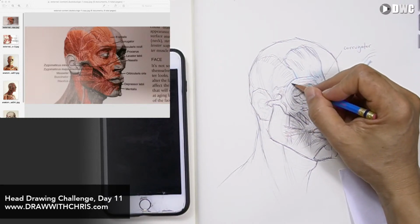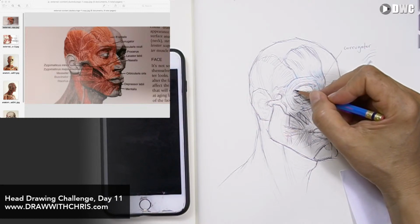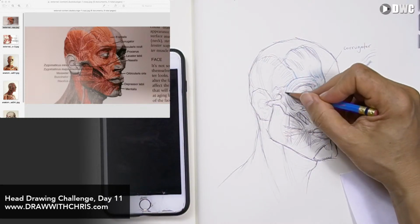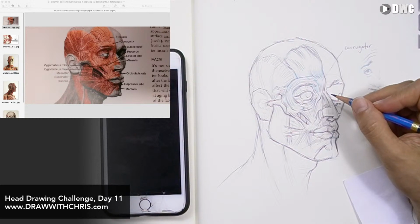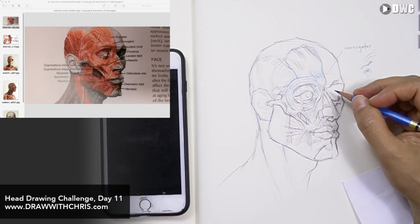So I wonder if this is part of it too. Spreads over the temple and downward toward the cheek. So it's pretty much all of this. But what is this? Is this all the same muscle? I'm not sure. Its function: the muscle acts to close the eye, and it's the only muscle capable of closing the eye. I didn't know that. Loss of function results in inability to close the eye, which necessitates eye drops.